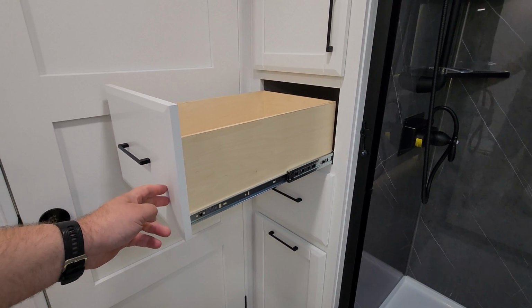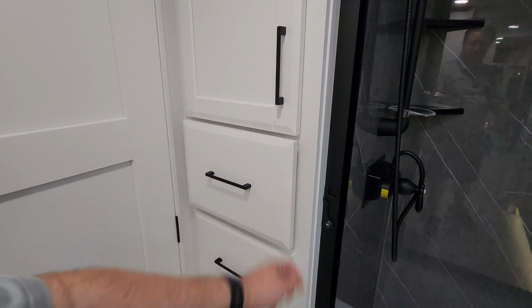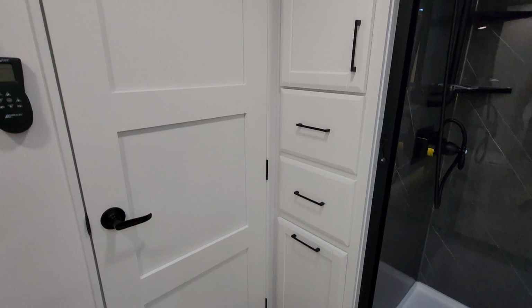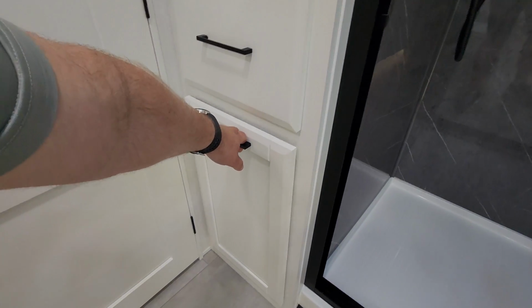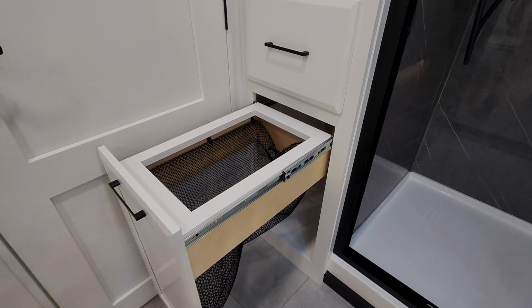Full extending ball bearing drawer guided drawers. These are also supposed to change up for the 2025 year as well. They're going to be going to a dovetail drawer.